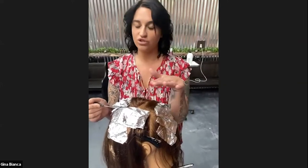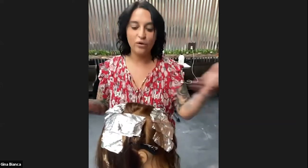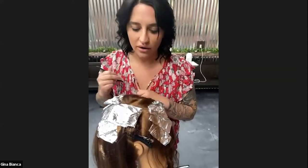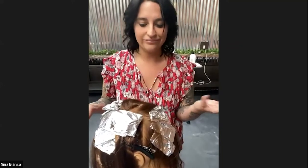If you can do that and you're dope at it, you rule. For me, it's too much. So I will either do the root, wash it, dry it, foil it, or do the foils and color in between.